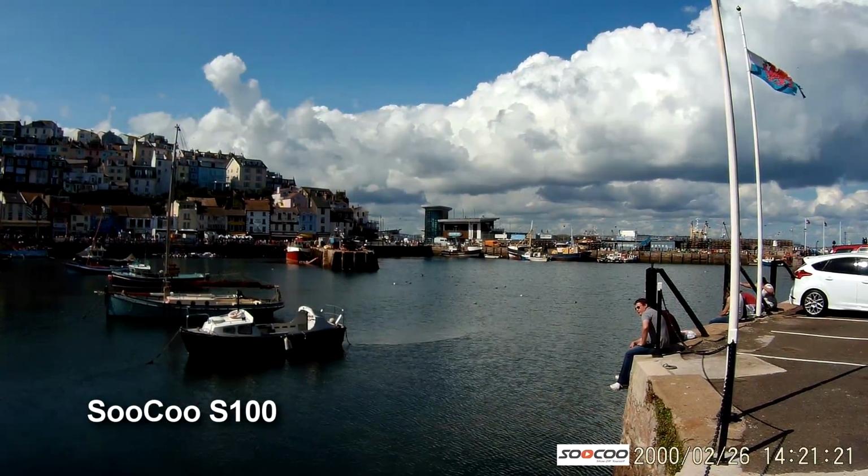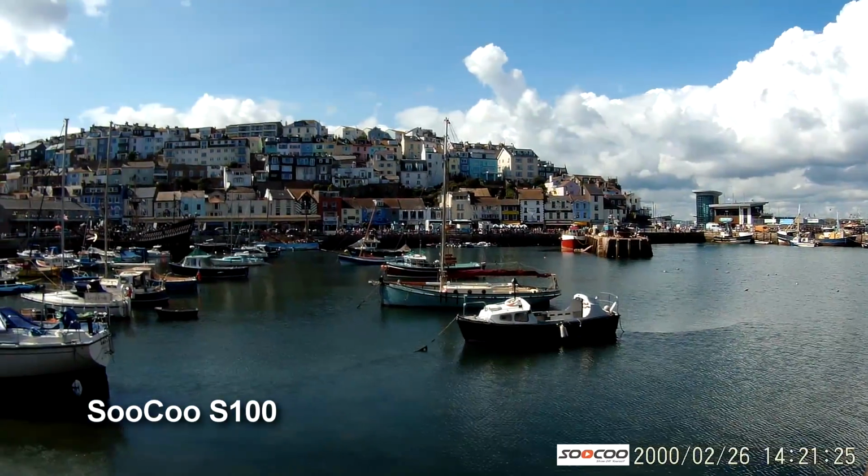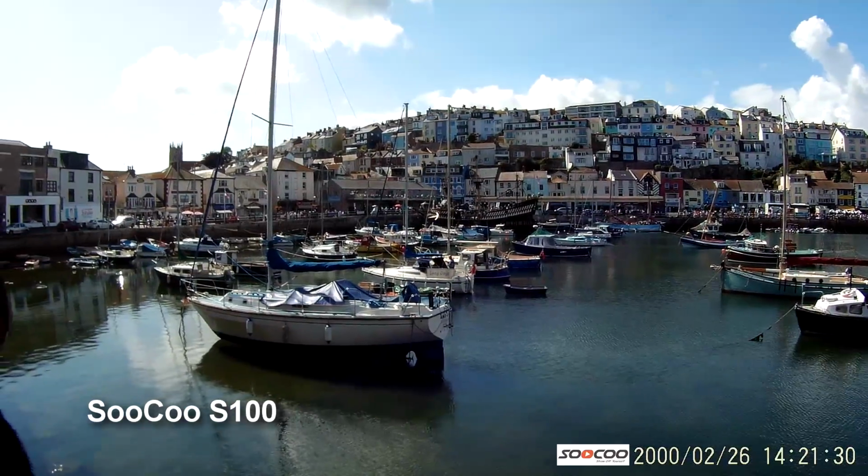One of my favourite test shots here, 1080-60, gyro on, and there's some lovely detail on these cottages here, and on the rigging on the boats.